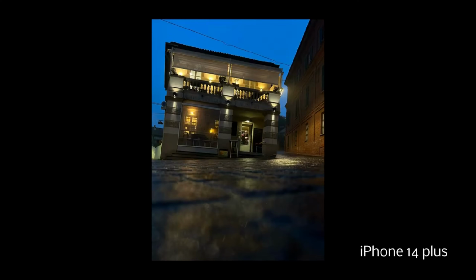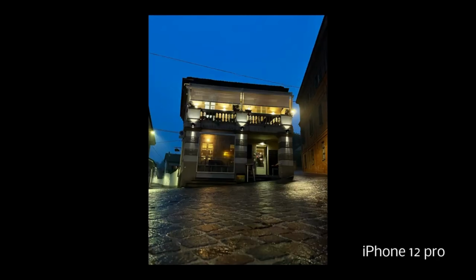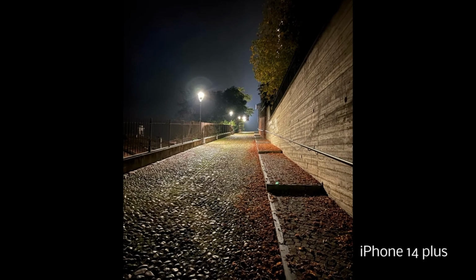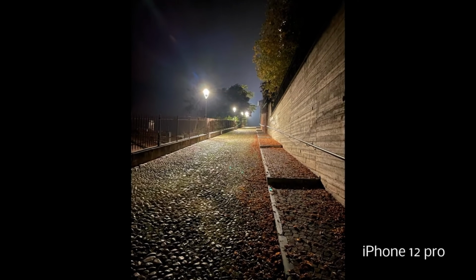Note how the intense color of the black sky is clear and noise-free, and how it can detail the outlines of figures and divide light and dark areas well. Unlike the 12 Pro, especially in videos, it appears to be all a bit dirtier and more textured.